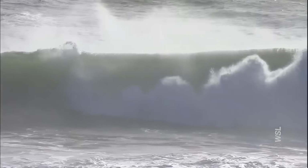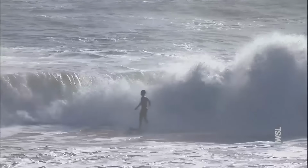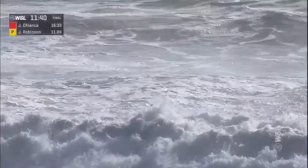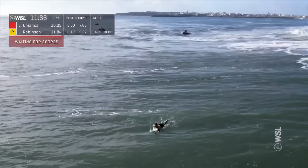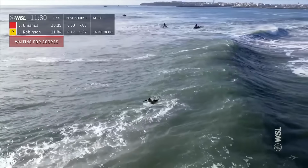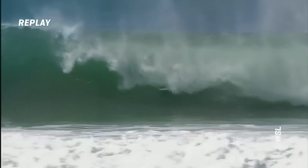Here we are back. João Chianca pulling in, pulling out, making it again. Unbelievable. He took off like in the lip. How is that even possible? Well, defying physics, gravity, whatever you want to call it. João Chianca getting it done there. We'll be waiting for that score for João, who already has a big lead, Jesse, over Jack Robinson. So this is John going right.